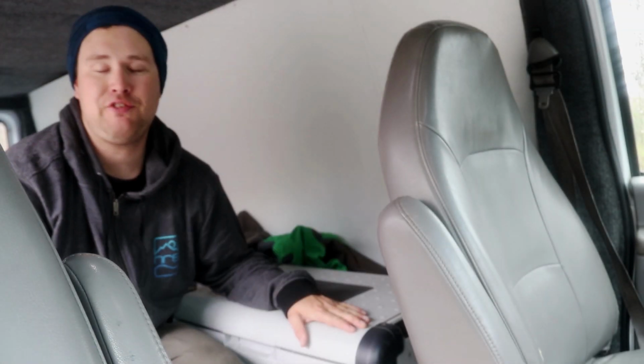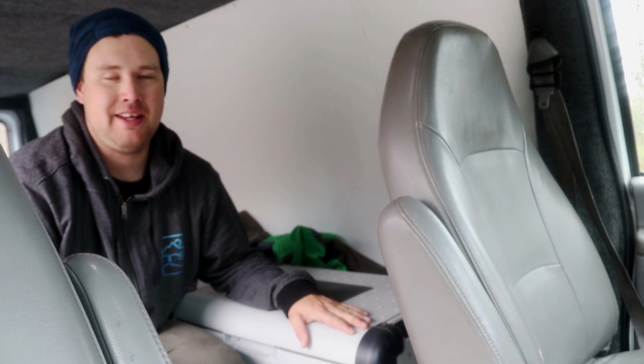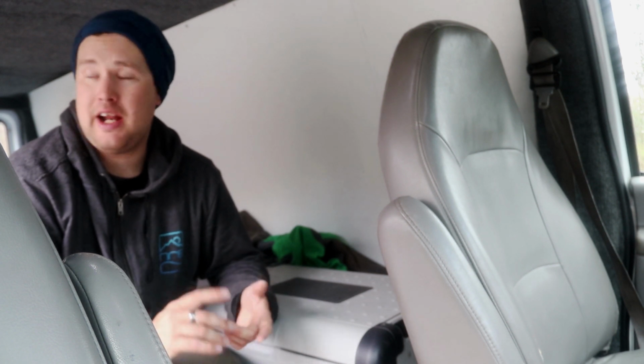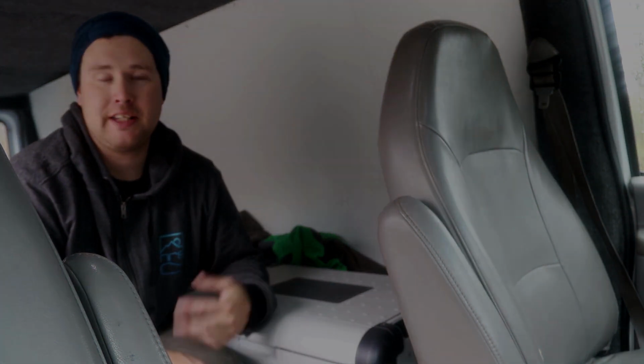So first things first is my refrigerator. This is a 54-quart Dometic, and it has more than enough capacity for a weekend trip, a week-long trip. I lived out of the van for a month, and it did great. It runs off an extra battery underneath the vehicle, and I never have to worry about starting or anything like that.